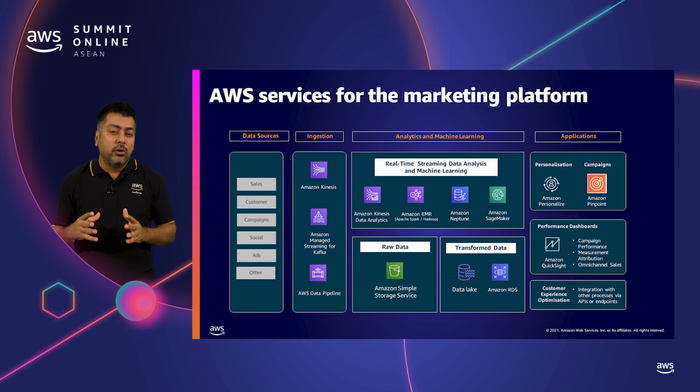Amazon Elastic MapReduce, or better known as EMR, can be used to run big data frameworks at scale, especially when thousands of customer interactions are involved. Amazon SageMaker is a cloud-based machine learning platform that can be used to build propensity models, segmentation models, forecasting models, and recommendation models. Amazon Neptune is a purpose-built graph database to store connected data patterns, which can then be used to build a customer 360-degree view by capturing data from a customer journey in near real time. Amazon Personalize enables developers to build applications with the same machine learning technology used by Amazon.com for real-time personalized recommendations with no ML expertise required.